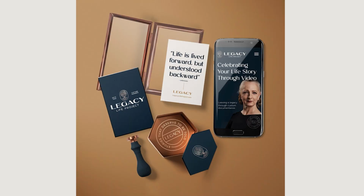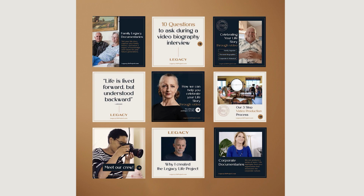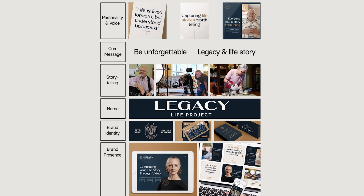By investing in our comprehensive approach, you're not just getting a logo or a website, but an entire strategic outline of how your brand should look, talk, and act like to attract your ideal customers.